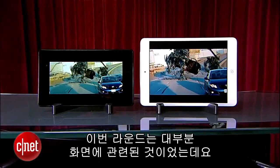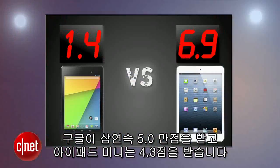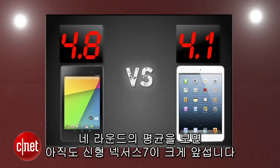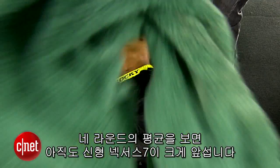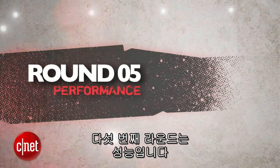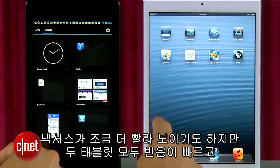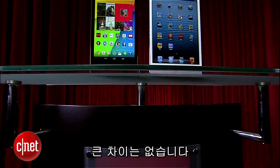This round is all about the screen, and Google gets its third perfect round with the 5, and the iPad mini gets a 4.3. So after averaging 4 rounds, the new Nexus still leads big. Round 5 is performance. Both of these tablets feel fast and snappy, and the Nexus might be a tad bit snappier, but there's no major noticeable difference.